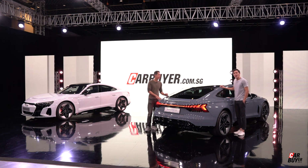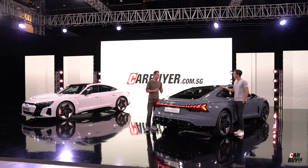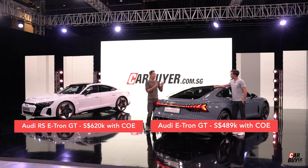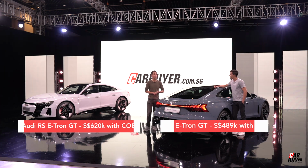Cool, wow. How much does it cost? Okay, well, there's two versions here in Singapore. There's the e-Tron GT for $489,000 at launch time, and then there's the RS e-Tron GT, and that's $620,000.